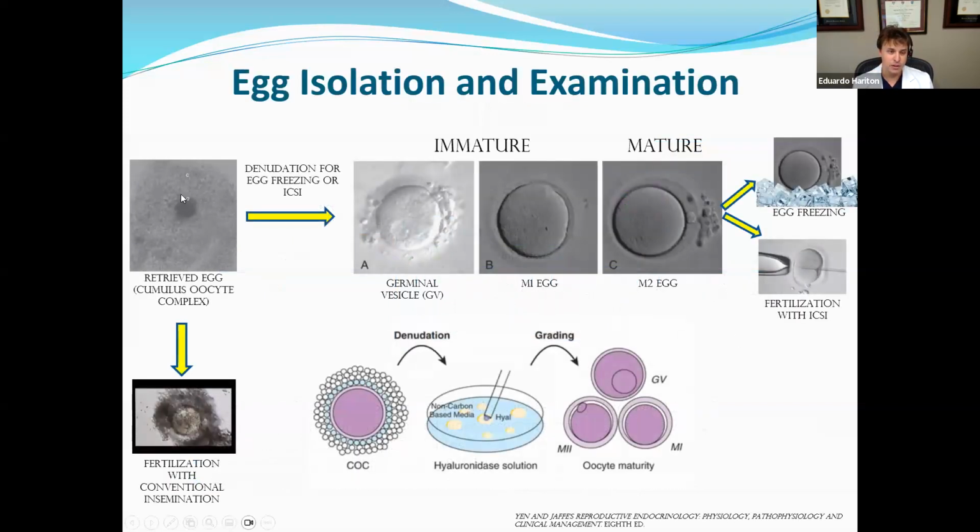And when they come out, they look like this, kind of on the top left, a little dark spot surrounded by cells. We can surround them with sperm, which is what's called conventional insemination, or we can get rid of that layer of cells and zoom in to find the eggs that are mature. For the mature eggs, we can go ahead and fertilize them with something called ICSI, which I'll show you.